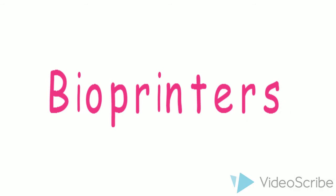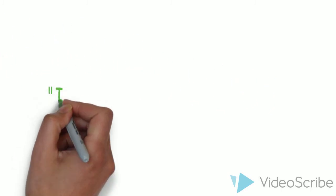There are multiple types of printers, including bioprinters, of which Organovo made the first commercially used bioprinter. The printer has two robotic print heads. One places human cells and the other places a hydrogel scaffold, or any other type of support.